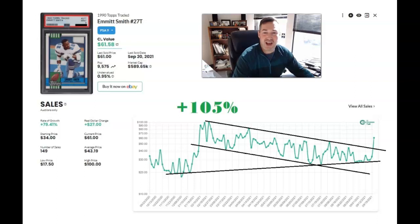This is 3 and Out, where we take a look at the top 3 risers and 1 punt in the world of football cards over on Card Ladder, and then we'll get into a few players of the week, some players that had actual good weeks on the gridiron, and see what, if anything, we should be doing with those cards.